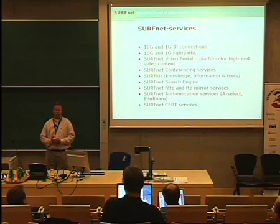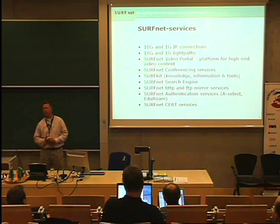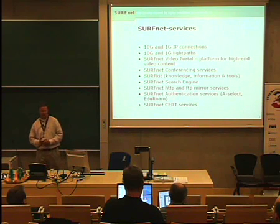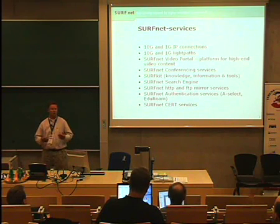And we know there's a huge demand for IP connections. That's our raison d'etre, you could say. Whether that's also going to be the case for light paths, we don't know. We don't provide them now. That is only on a very small scale to the astronomers within the Netherlands, but it's basically only one institution.